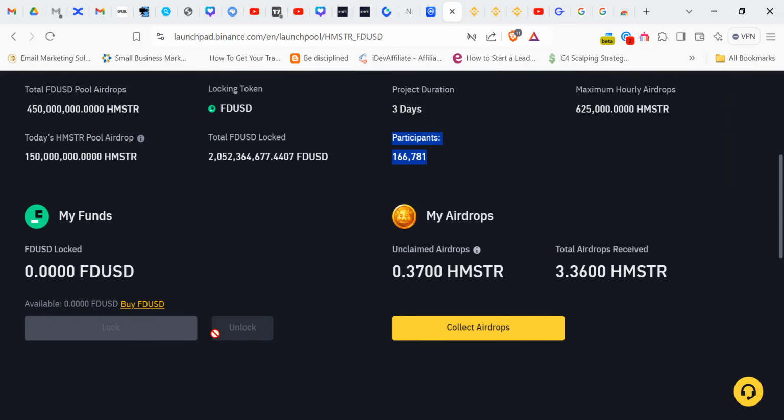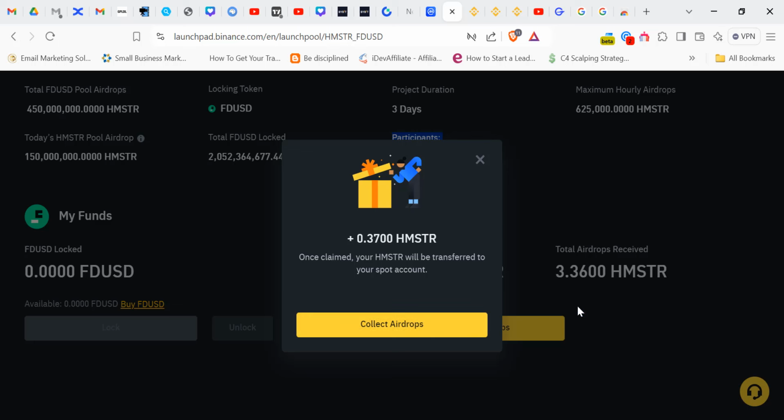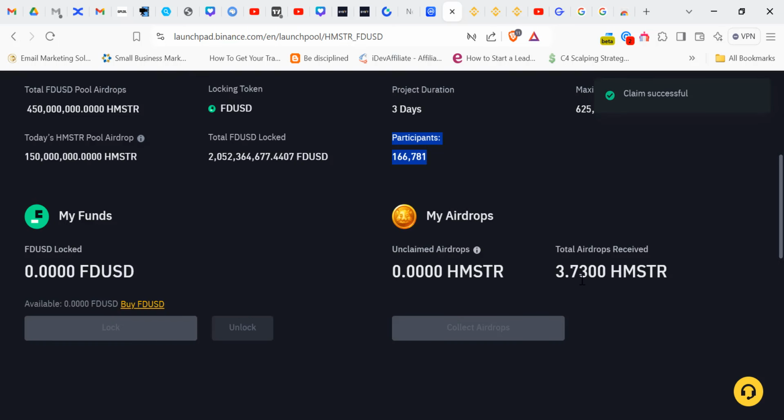Now I put 120 FDUSD here. After about three or almost 4 hours, this is what I got. This one was what was dropped in 1 hour, after I collected the earlier amount. The next 1 hour, this was what was dropped. So this was receiving 0.37 Hamster per hour. Do you get it? So let me move it. I collect it so it goes into my spot wallet. You can see it here now.